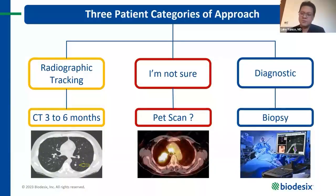Category one is the radiographic tracking category. These are the patients that we take a look at and we feel are low risk. And we say, hey, I don't think you need a biopsy. I'm comfortable monitoring you. Let me do a scan in 3 months or in 6 months.